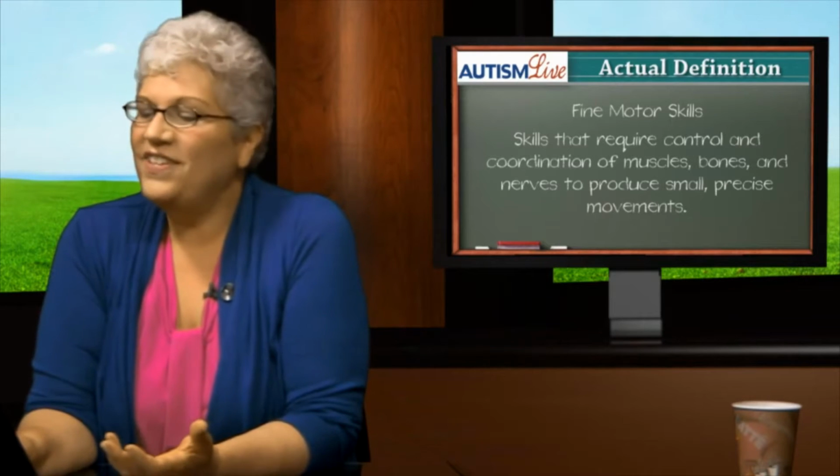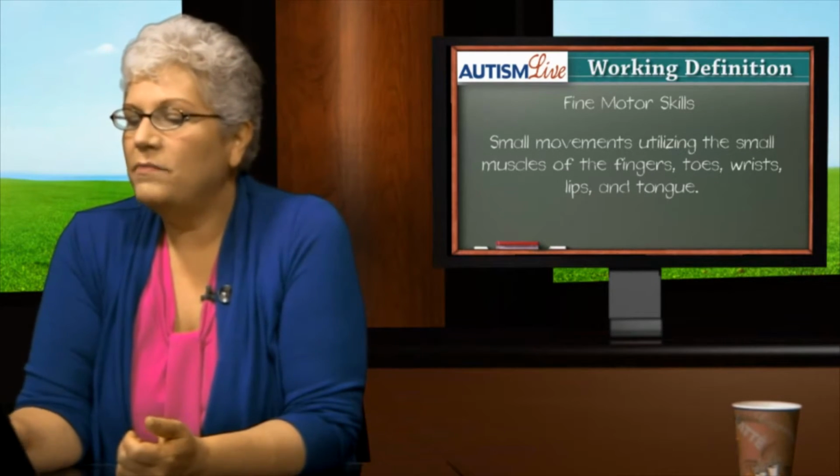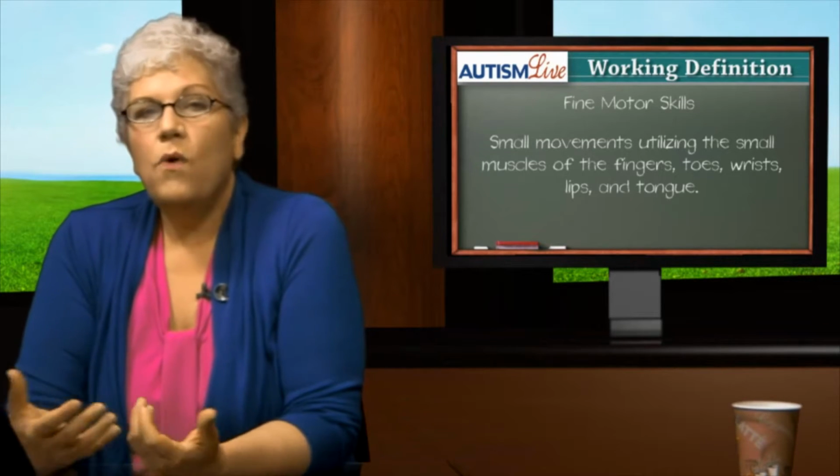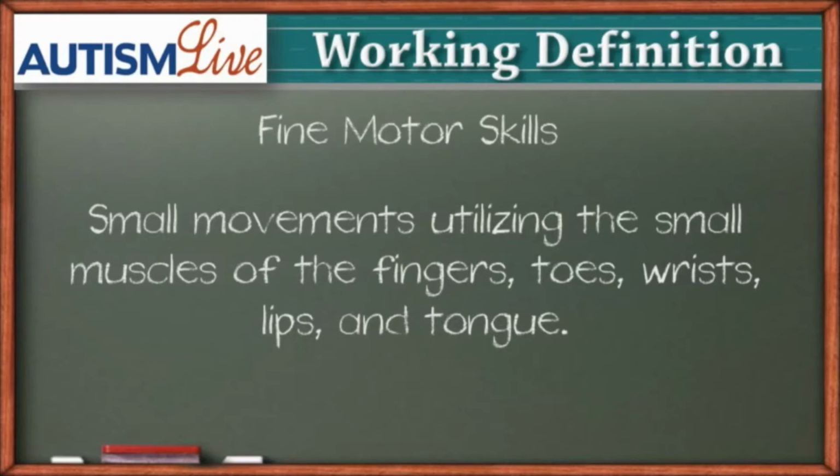So our working definition of fine motor skills, which is completely lost on my screen, Kelby. That's okay. What we're talking about are the hand and finger skills. There it is. Small movements, utilizing the small muscles of the fingers, toes, wrists, lips, and tongue.